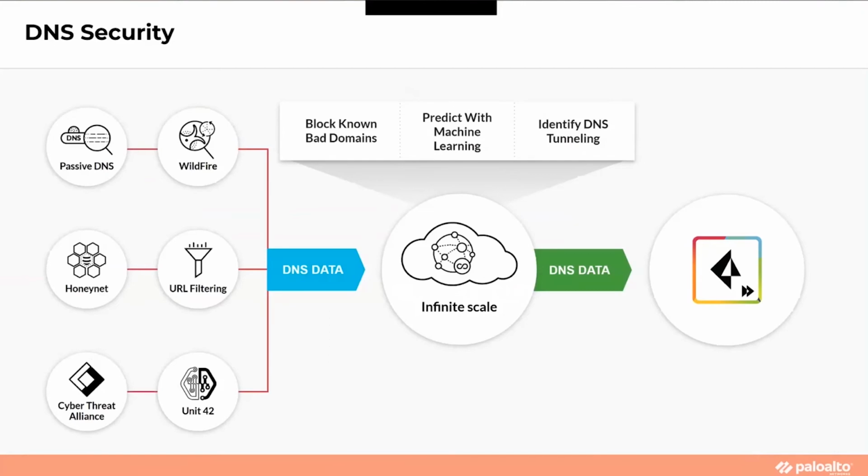All right, DNS Security. This is one of the more recent subscriptions to Palo Alto Networks. For quite some time, we've had the ability to block things that were known to be bad. We have a lot of intelligence gathered off of our entire customer base that we're able to glean from our WildFire data, so we can identify domains that have been used in any type of vulnerability, exploit, command and control, et cetera. We've always been able to deliver that to you in the form of signatures down to the firewalls themselves. Combine that with intelligence we've gotten from the Cyber Threat Alliance and Unit 42. It's very robust in terms of what we're able to identify.